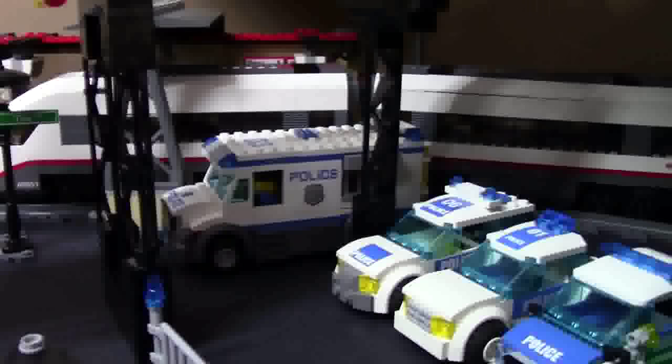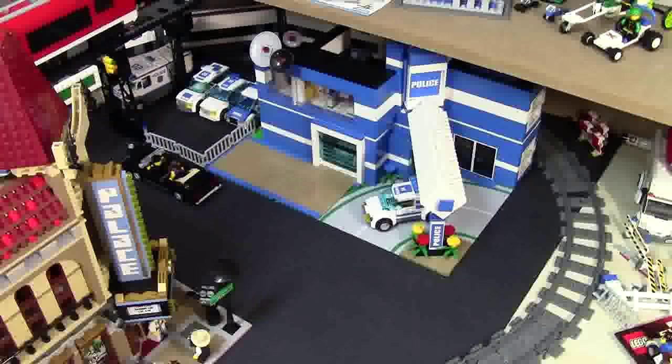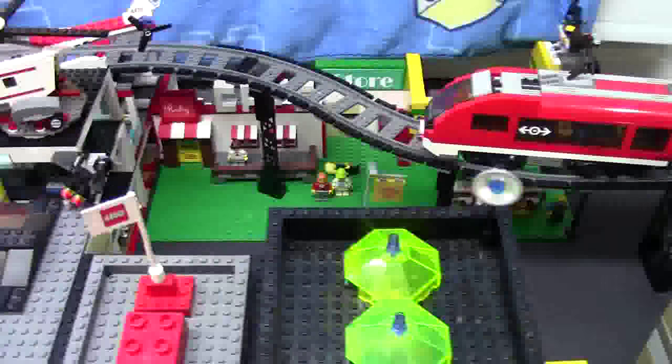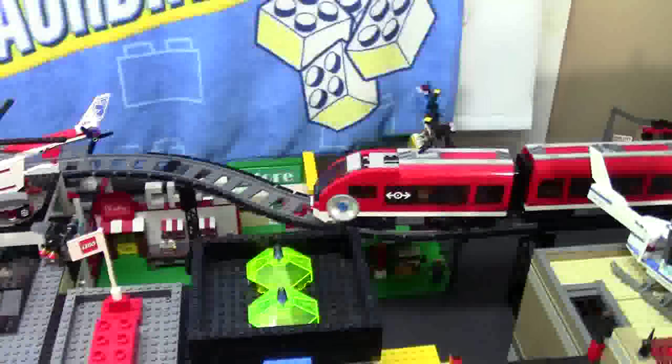Besides the police cars back there, I still have the LEGO City train station. You may be wondering, if the police station's there, what happened to the corner gas building? Well, the answer is simple. I just moved the corner gas building to where the old LEGO City police station used to be.